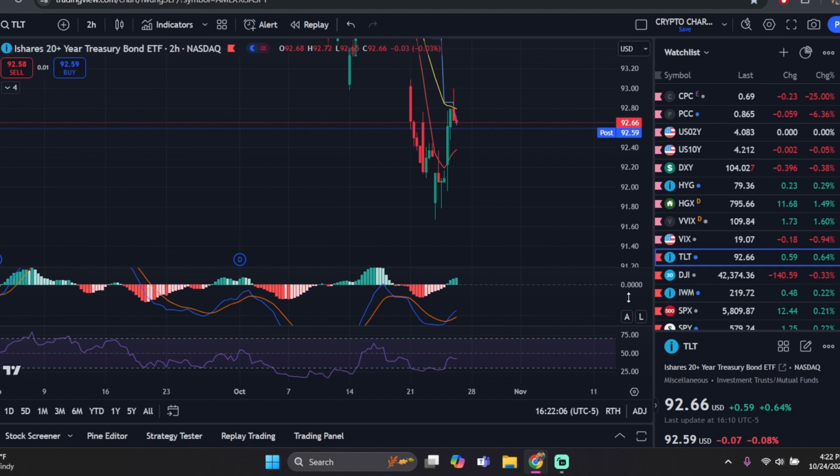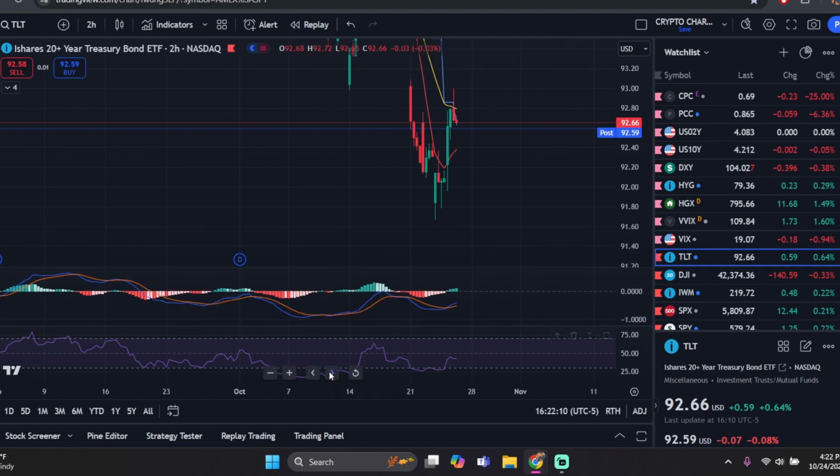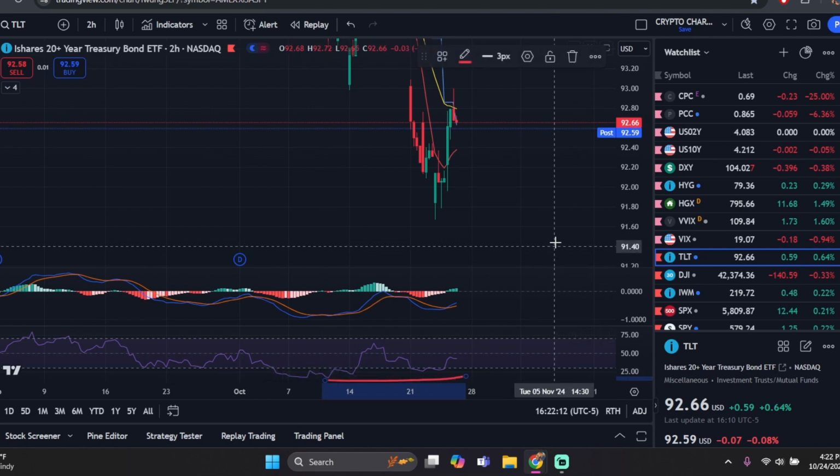And the other thing about this was it actually had a 2-hour divergence at the same time, and you see that completing. So very significant as well on the RSI down there.